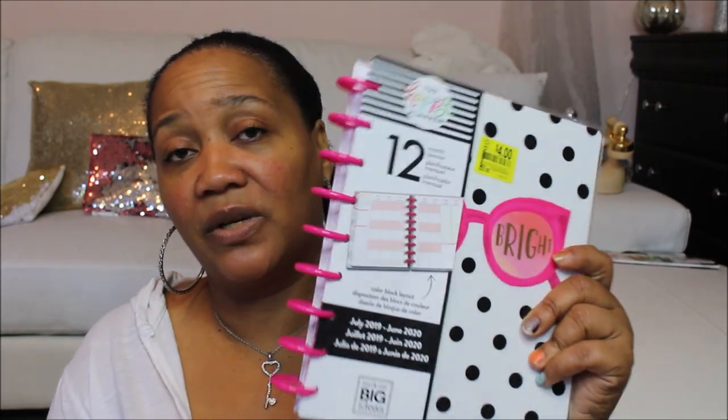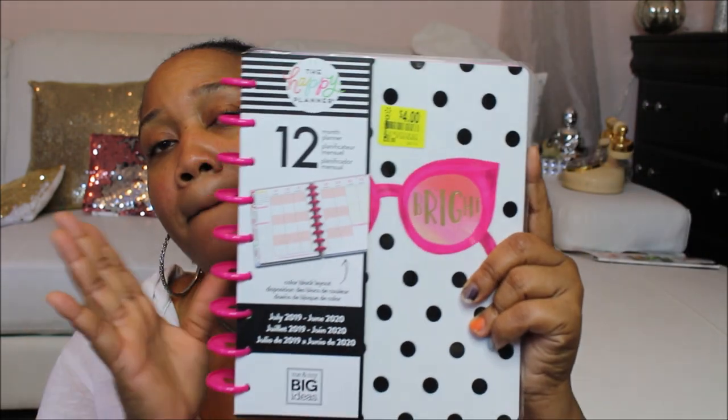Walmart also had some Happy Planners on clearance. You know me, I am the clearance queen. That is the first aisle I'll hit in any store that I go in. So I got a couple items by the Happy Planner. I got a 12-month planner, and this is like a student planner because it goes from July to June of next year. It was $4. This was regularly $20.88, so I got it for $4, and we're only in September, so I only lost a couple months.